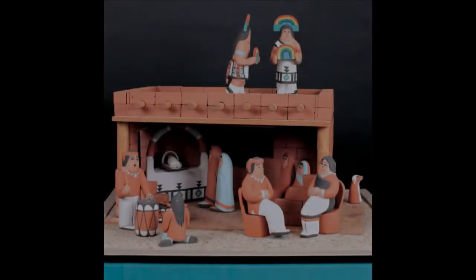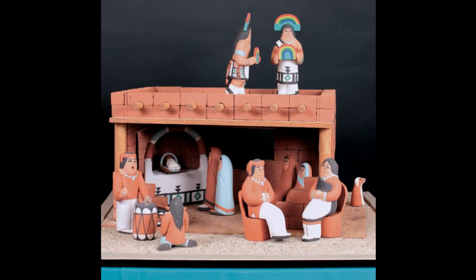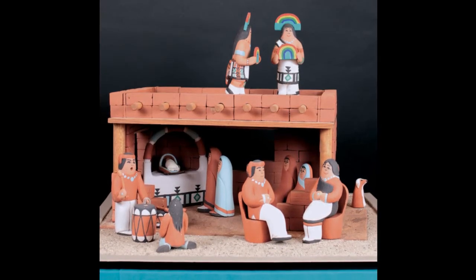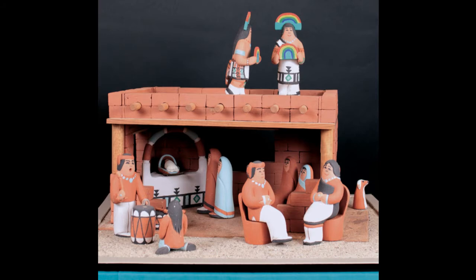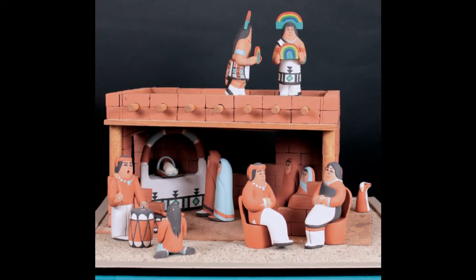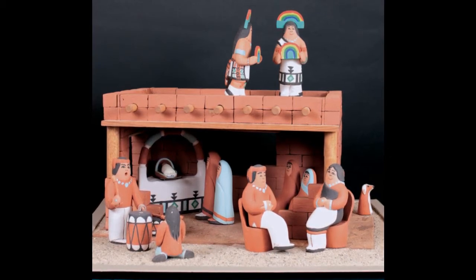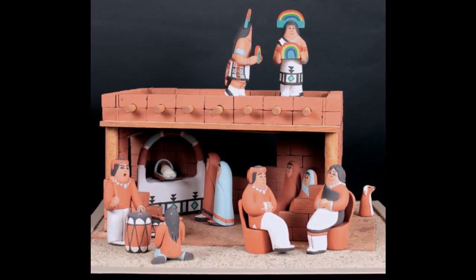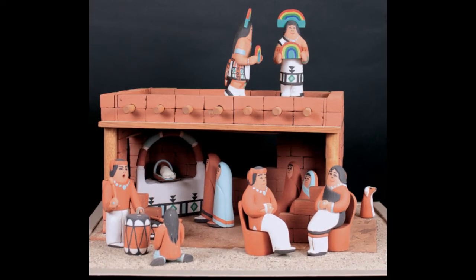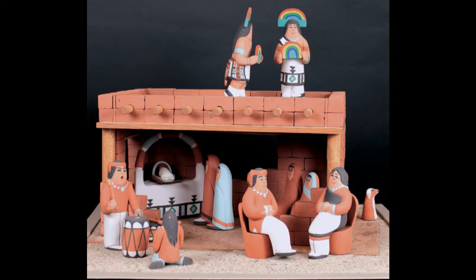This nativity is called Adobe Nativity and is by the artist Robert Toledo of the Jemez Pueblo. The traditional house of the Pueblo Indians is called an adobe. It is made of clay bricks, sanded, painted, and fired, a process also used for the clay figures. This set points to the merging of the 2 cultures, the traditional nativity figures on the left and the rainbow dancers on the roof.